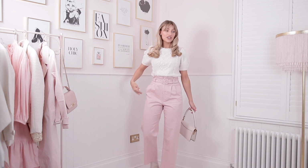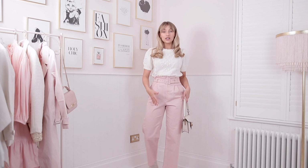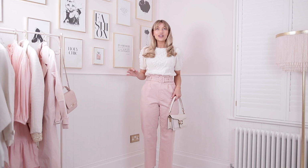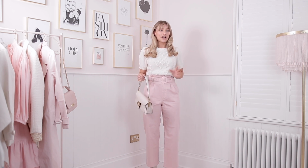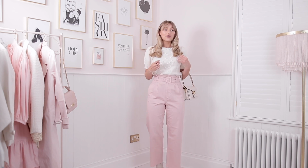The trousers are really cute. They have a straight fit, which I think is actually quite flattering, and it's also very on trend. And this colour is literally perfect. It's the most spring-like colour you could ever ask for, and I really love how they have a tailored look with the belt as well. They're just a really, really lovely pair of trousers, and I actually really like them.